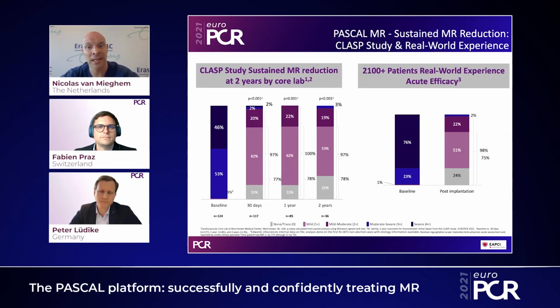Okay, so transcatheter edge-to-edge repair has gained a lot of attraction this year, also with this recent ESC consensus document that followed MITRA-FR and especially also COAPT. Maybe it's good to briefly look at the scientific background of PASCAL. Fabienne, the CLASP prospective study, anything new there? I think there's follow-up up to 2 years now.